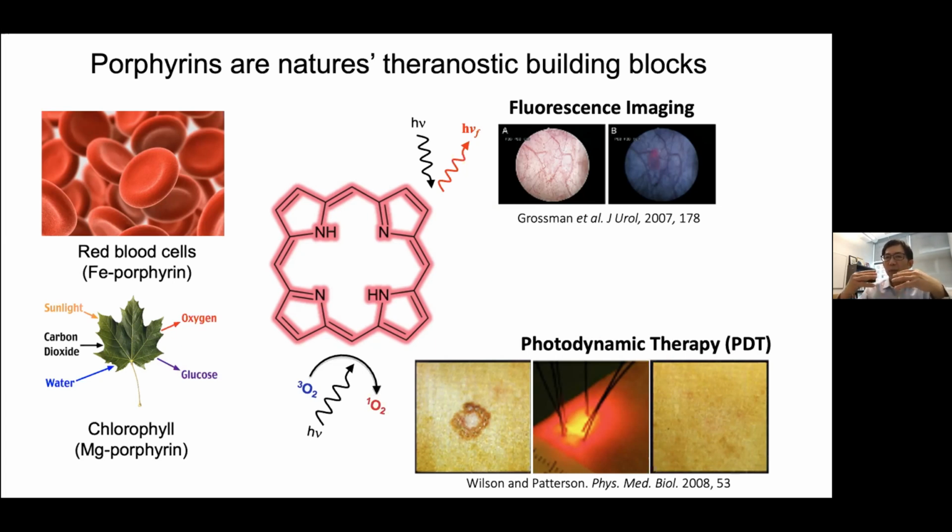Porphyrin in general is a very well-known biophotonic agent for imaging and therapy, in terms of fluorescence imaging and photodynamic therapy, where the porphyrin interacts with oxygen and light to generate reactive oxygen species, mostly singlet oxygen, leading to cancer cell killing.